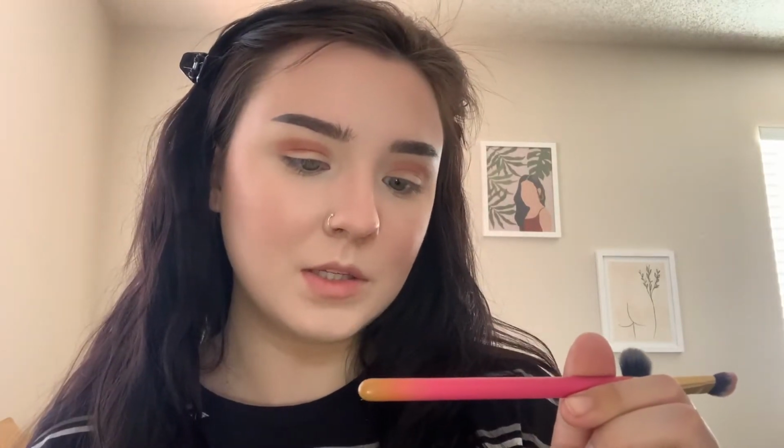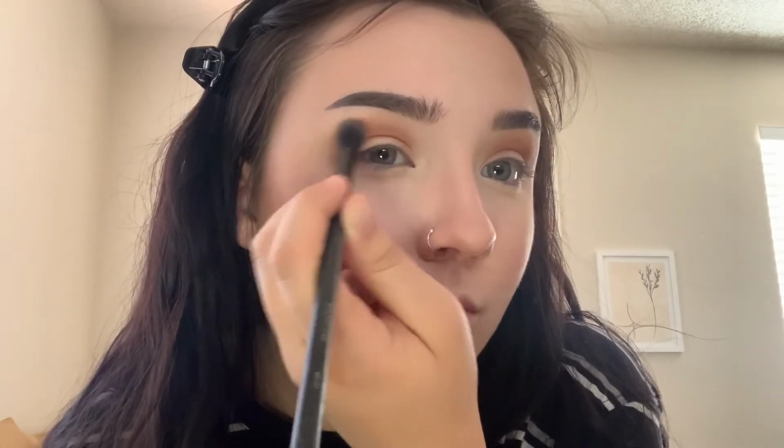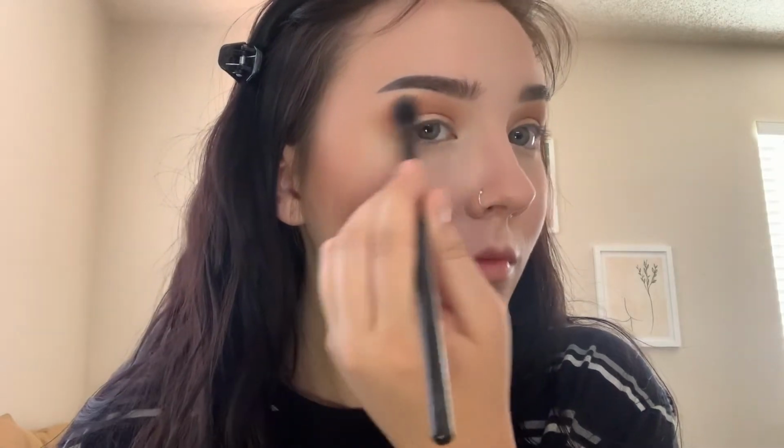Alright, and I'm gonna take that same blender brush. Oh, by the way, this brush was a Luxie 209 large shader. Okay, and I'm gonna go in with Burnt Orange, this color right down here. Alright, let's see if there's something in this other palette that I can use.